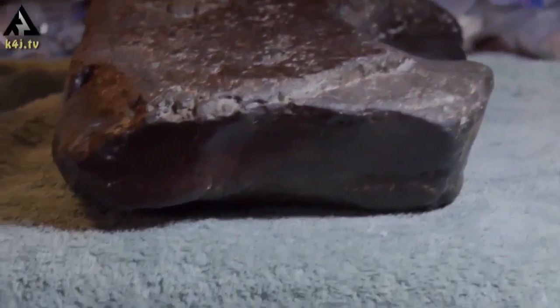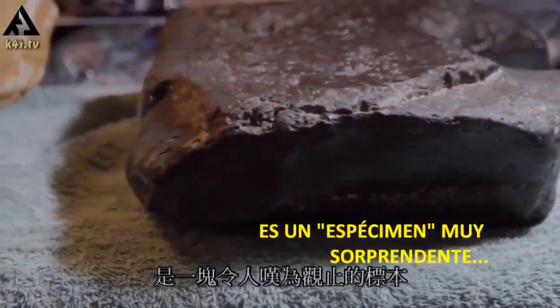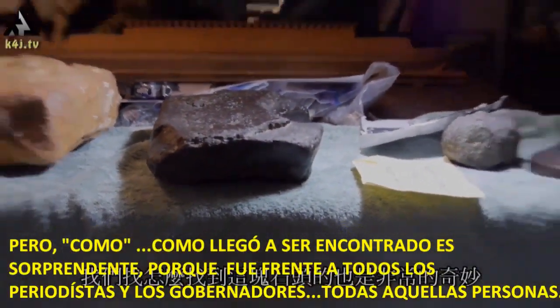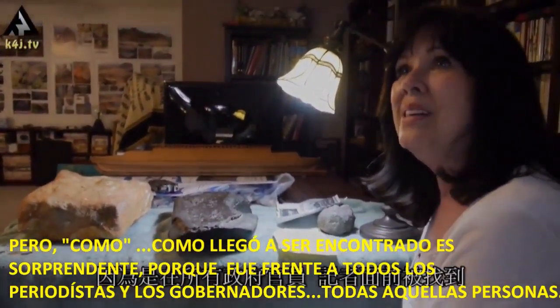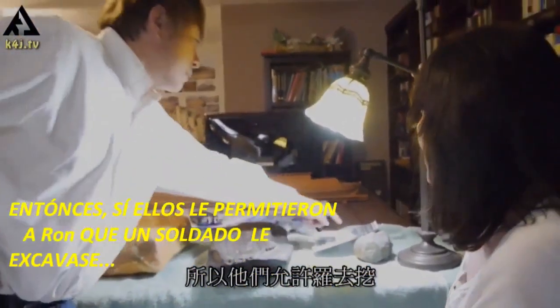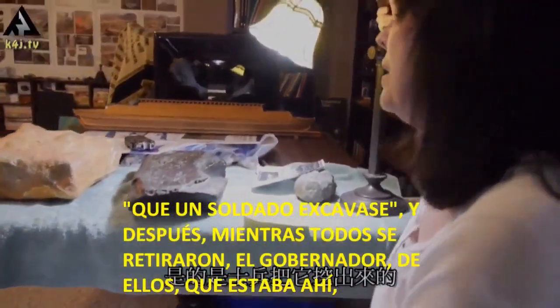Yes, it's a very, very amazing specimen. But how it came to be found was amazing because it was in front of all the journalists and the governors and all of those people. They actually had the soldier dig it up. Yes, they had the soldier dig it up.